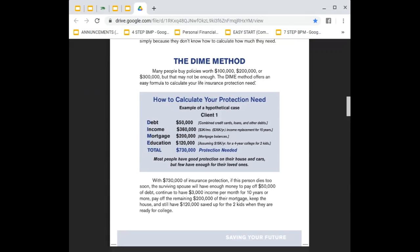It's never that they have too much. I've never gotten that one. I always get, man, I have too little. Based on this DIME method, I don't have enough protection in place for me and my family. Keon, what do I do? You get protected. You do your PFS. You put together your personal financial strategy and do a financial review.